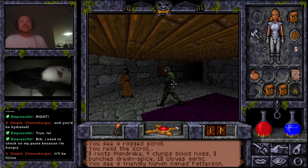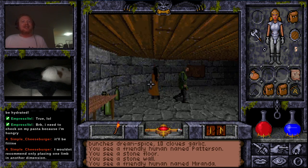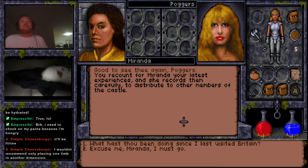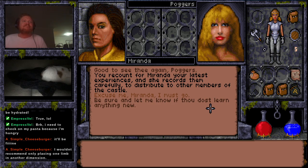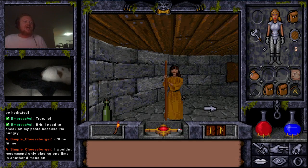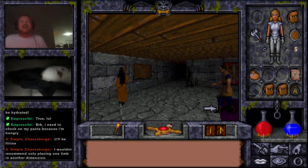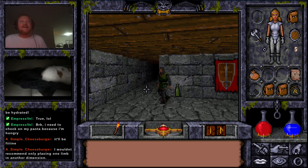There's Patterson. Ah, Miranda. How you doing? Good to see thee again, Poggers. You recount from Miranda your latest experiences, and she records them carefully to distribute to other members of the castle. Thanks. I wouldn't recommend only placing one limb in another dimension. Yeah, sounds dangerous.